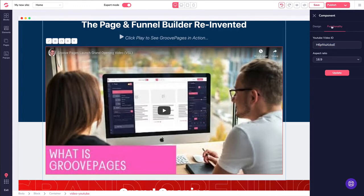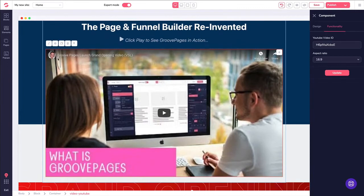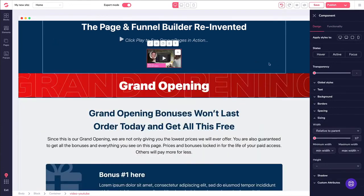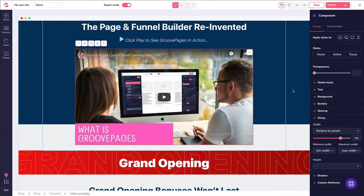But let's say I feel that this video is just a little bit too big for me right now. Right now it's going full width. So what I would do is I'd go back to the design and I would click on the sizing and go away from full width. And I want it relative to this parent frame. I'm just going to drag this, and there you go. I think that actually looks a little bit better, don't you?